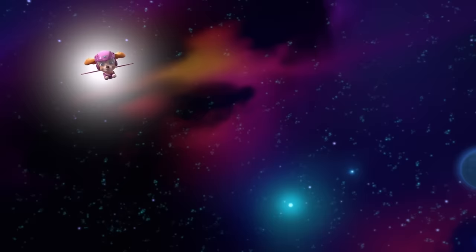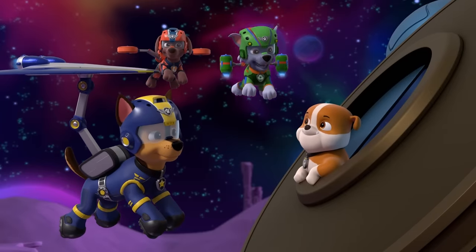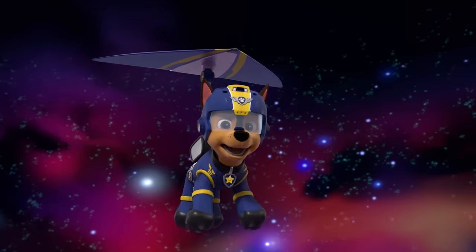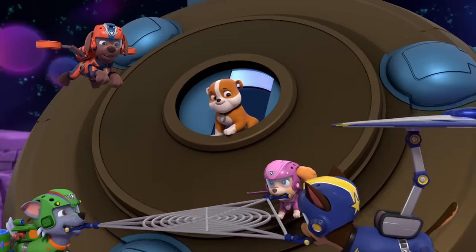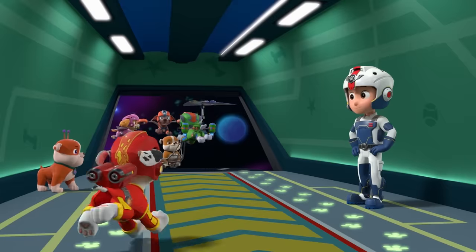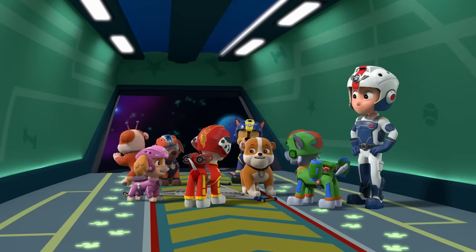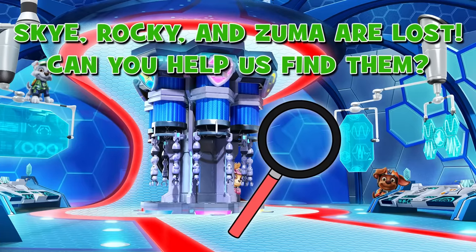Sky! Rocky, Chase, Zuma, you're all here. And ready to help. Ruff, net! Hop on, dude. Woohoo! All right, woo-hoo! Thanks, pups. Sky, Rocky, and Zuma are lost. Can you help us find them?